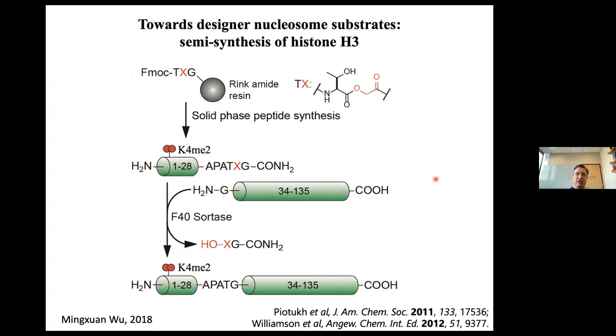And it was first evolved by a former postdoc of mine, Dirk Schwartzer, when he was an independent investigator. He's now at the University of Tübingen. He made a form of it that he called F40 sortase, which allows residues APXTG to be recognized. So standard sortase prefers a leucine at this position rather than an alanine. So that's what the mutant allows it to accept, this alanine residue.